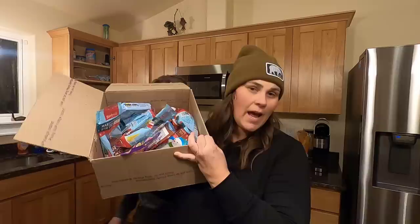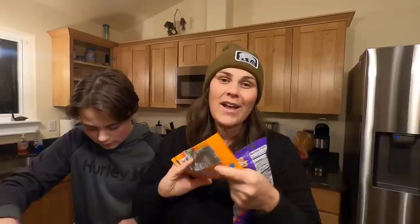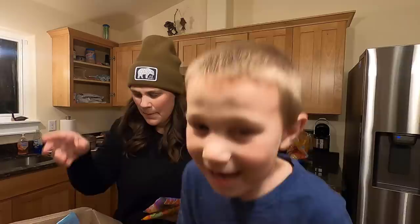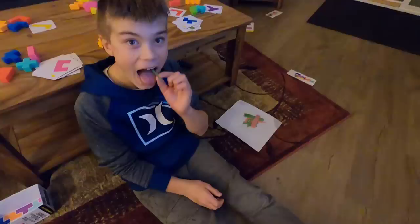If you ever wonder what we do with all these goodies that we get in boxes, we save them for times like this. So we brought our box of goodies with us. We're going to have a little movie night, so we're going to pull out some of these sour candies and let everybody have some. Thank you, Michelle, for sending us this awesome box of goodies. We are really enjoying it. These look so good. Okay, there's a little treat. Yummy.